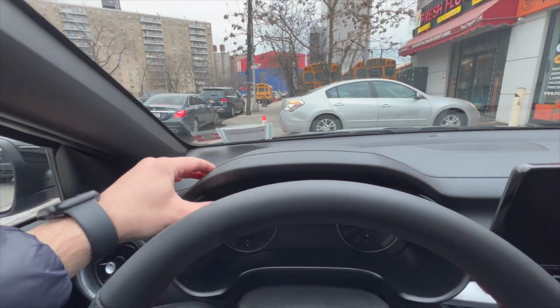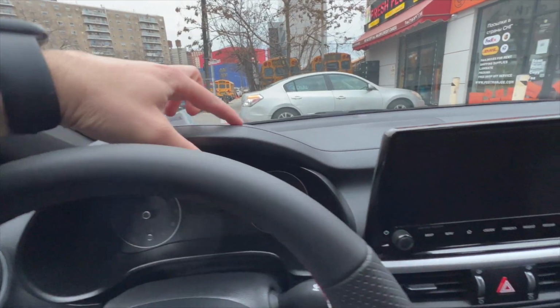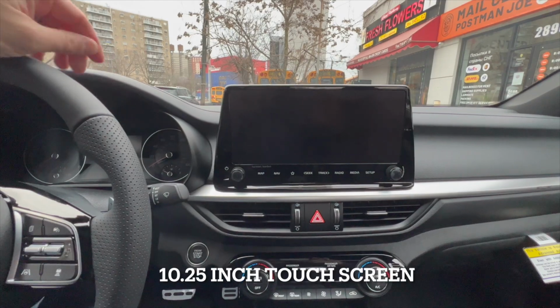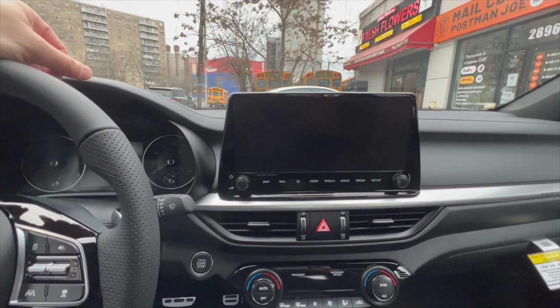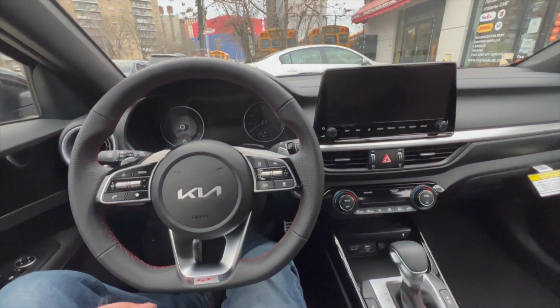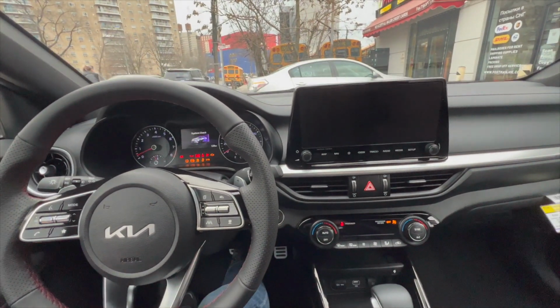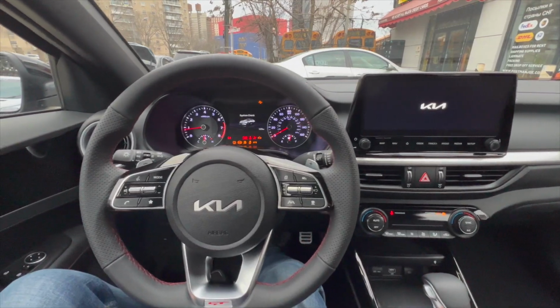You have the soft touch material here, and you have stitching. You have this nice screen here. It would be better if it was integrated in the dashboard. And if we start the car with the start stop button here, just like this.